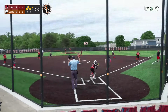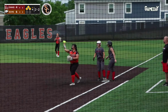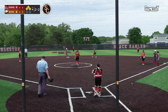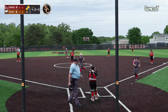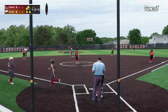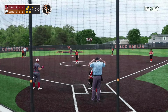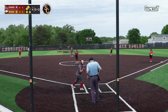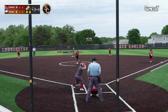That pitch down low in the dirt, but swung on. And that is a strikeout. On the drop third strike, through down to first. The runner on first base was playing off the bag, not completely sure why, and the tag there results in a double play. So all of a sudden, bases loaded, nobody out, turns into just second and third with 2 outs, and South Charleston looking for an opportunity to escape this situation with allowing no runs.